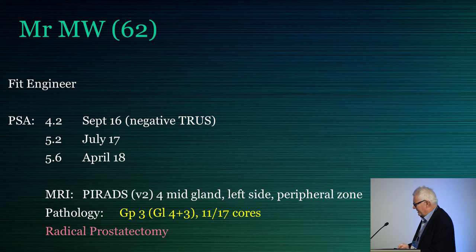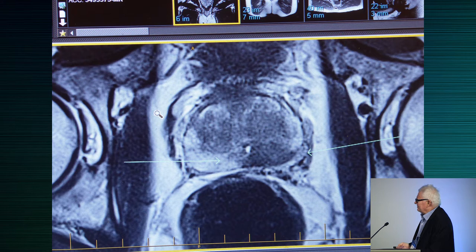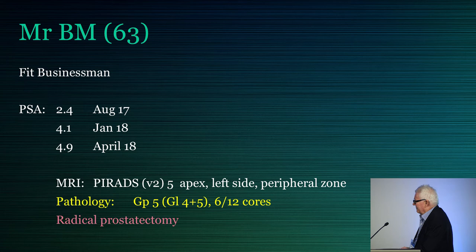Bruce, a very busy businessman, very successful in this town. He had an elevated PSA and it rose over a fairly short interval, raising suspicion, and he went on to have an MRI scan, again showing a suspicious area down here on the left-hand side. And this came back as a very high-grade group 5 in half the cores taken, and he also went on to have a radical prostatectomy.